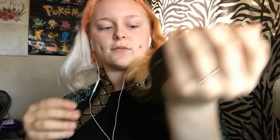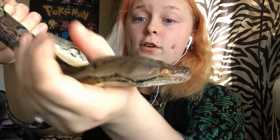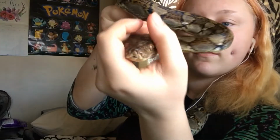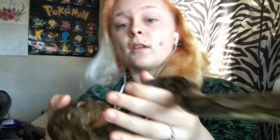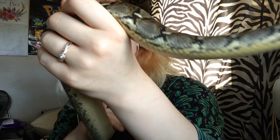But they are very active. Let me see if I can get him to show his face. They're also very, very strong. Here you go, buddy. Look at the camera. But if you do work with them every day, they can become absolutely sweet snakes. Very friendly. Very curious. And just awesome animals to keep.